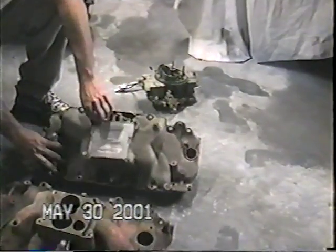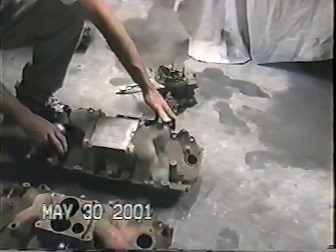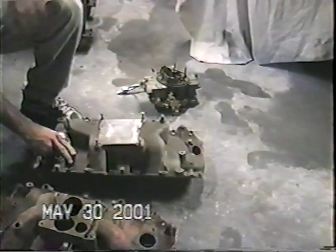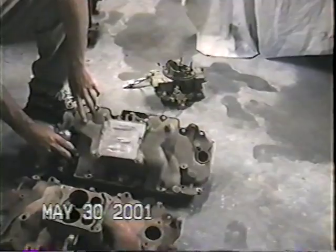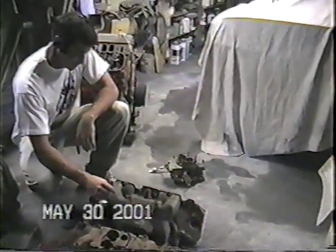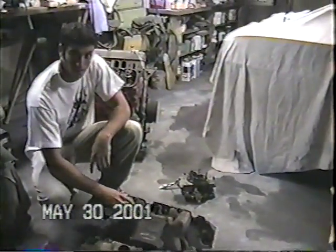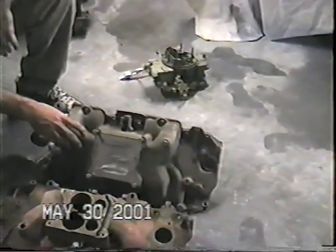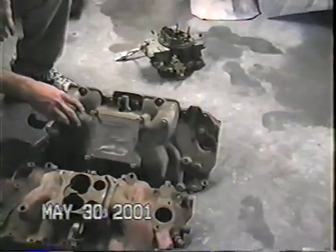intake manifold, which is also for a big block 396. And this is made out of aluminum. It's a whole lot lighter, extremely lighter. And it's also effective with the air-fuel mixture, because when you're looking for horsepower, the cooler the air-fuel mixture, the better. So you want to have the lower specific heat of the metal to dissipate heat faster.